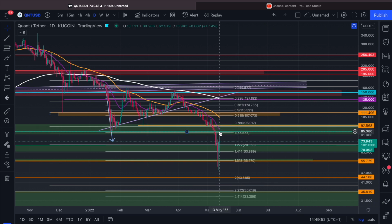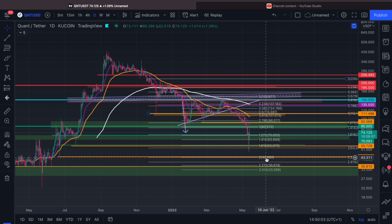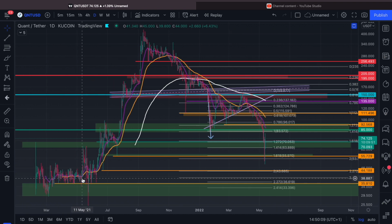And that would mean if we fail to get above $84, we're going to come back down and lose this low and head to these two targets. The next one would be just the 2 fib level, $43 or $44, because it's that wick, and we have a bunch of candles around. For me personally, this here is the strongest support. This support is stronger than this one and of course this one.